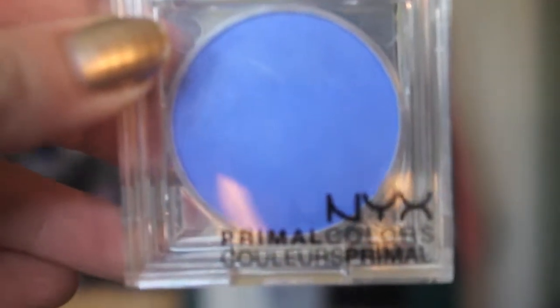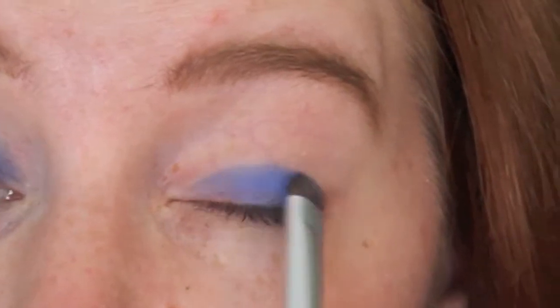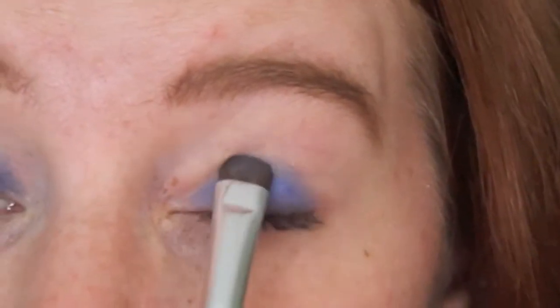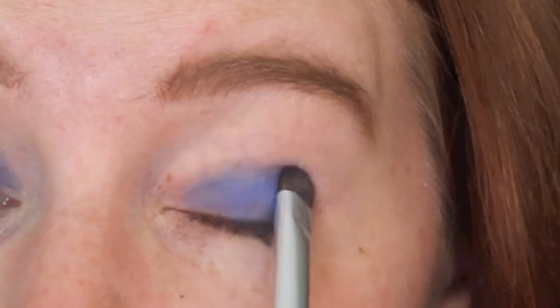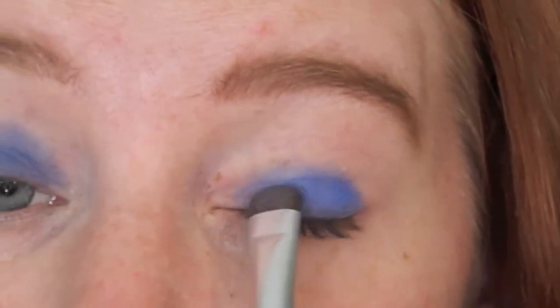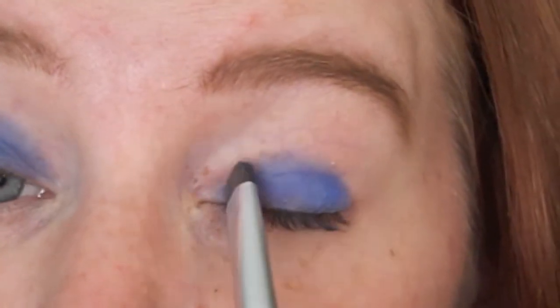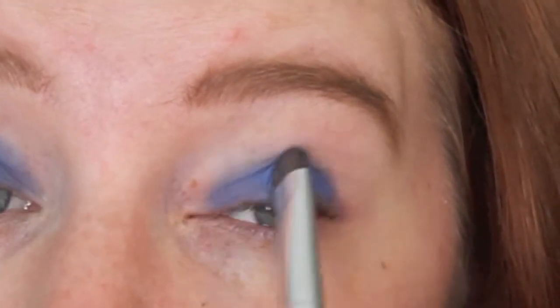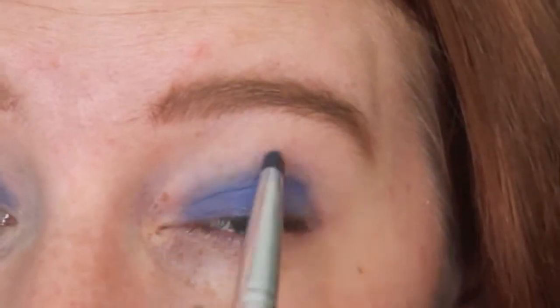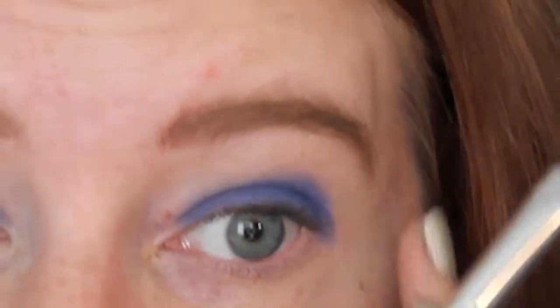Next, I'm going in with the star of the show. This is the NYX Primal Colors in the shade Hot Blue, and I am packing it all over the lid with a flat shader brush that is very dense. I prefer to use this type of brush for these type of products because they tend to have a little bit more fallout, and it just gives me some more control. As you've noticed, I also haven't put on my foundation yet because if I have any mess to clean up, I'd rather do it without any foundation on yet. And don't be alarmed, we're going to blend this out.